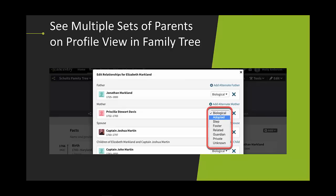This is particularly important if you are using your family tree connected to your DNA results, because of course DNA can only follow biological lines, and so when we're using some of our automated features to help you figure out how you're related to your matches, we want to be looking at your tree data that follows those same biological lines that the DNA does. So if you know that somebody is a relation other than a biological relation, be sure to come in here to this Edit Relationship screen and make that change.